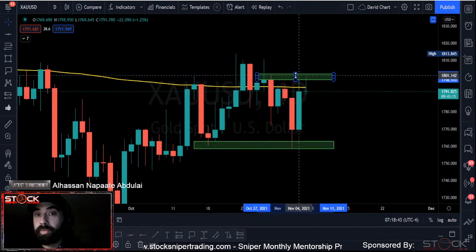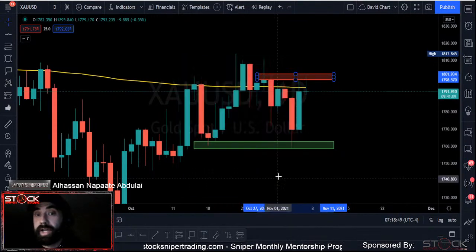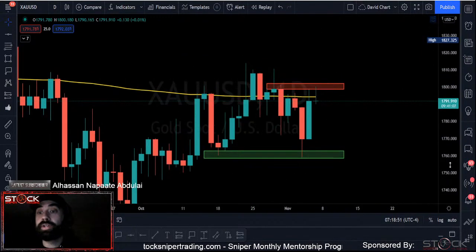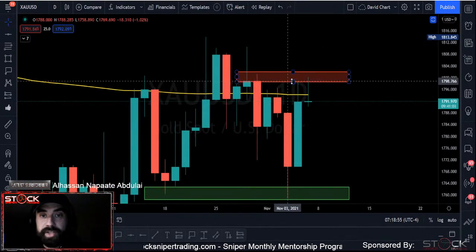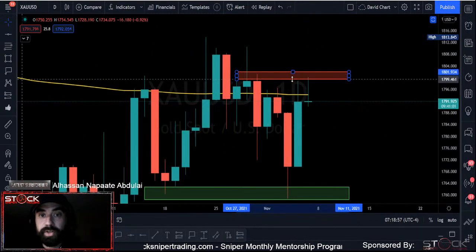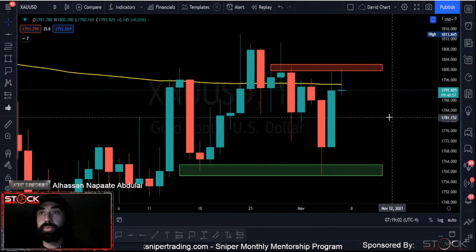Keep in mind, price during news doesn't matter where it currently is. It can go to any position depending on how this news comes to fruition. So guys, what are your thoughts? What do you think gold's going to do? Do you think gold's going to have a bullish move or a bearish move? Let me know, put it in the chat box.